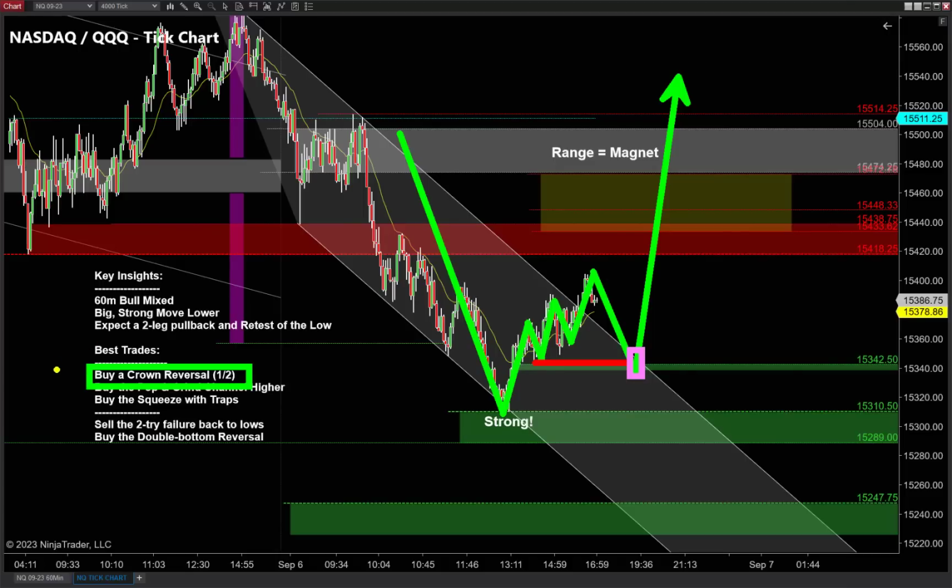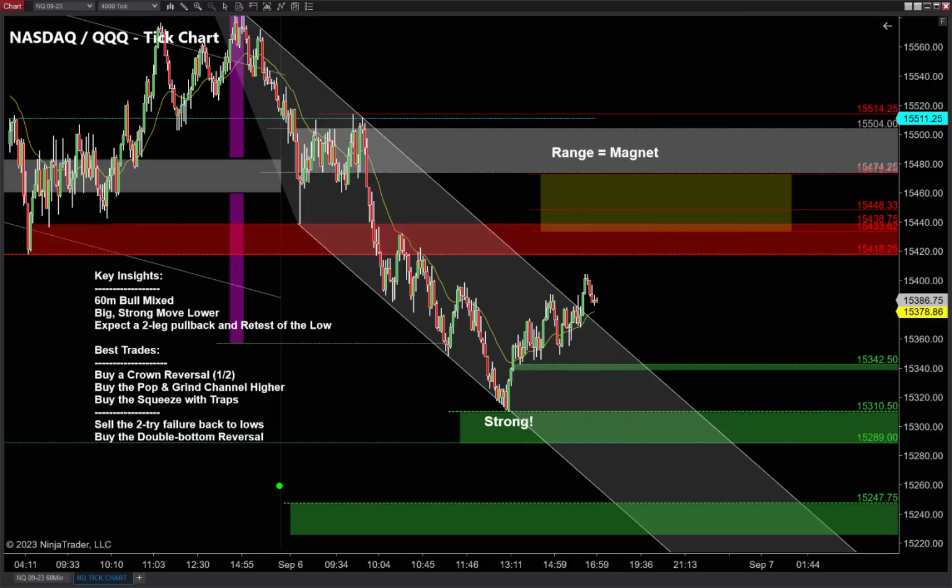Remember, crown reversals, these are going to wrap together a failure pattern, right, where the bears are trying, and a trap pattern. So you put together a failure and a trap. In this case, it's a bear trap. You get a crown reversal. Okay, so crown reversals always on my radar, but again, a bit smaller size, right, than normal. How about a pop and grind channel higher?